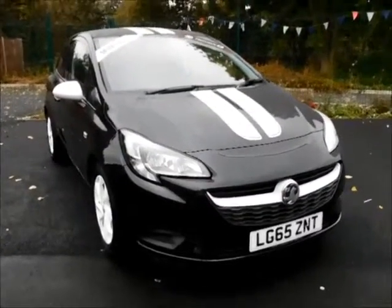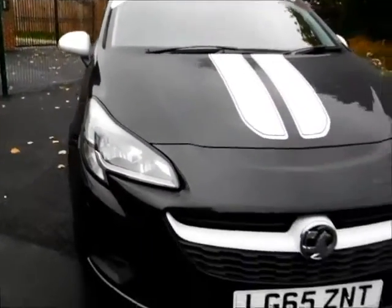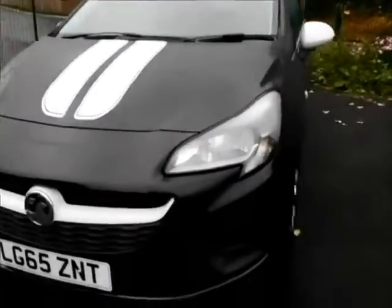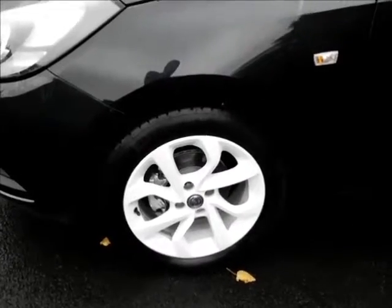Looking at the front of the vehicle, as you can see, this car benefits from daylight running lights along with a lovely white grille and white racing stripes, 16 inch gloss white alloy wheels and colour coded door mirrors along with colour coded door handles.